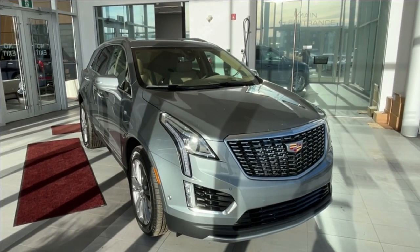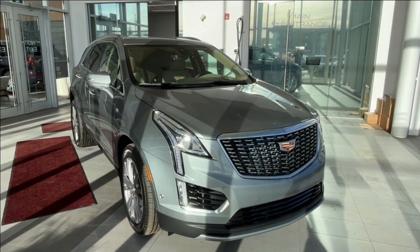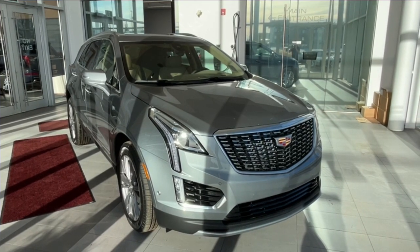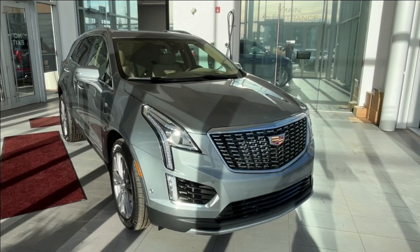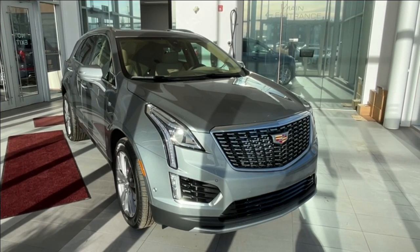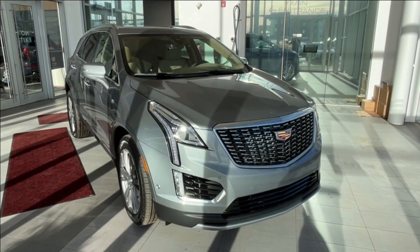Today we're taking a look at a 2024 Cadillac XT5 Premium Luxury featured in Argent Silver Metallic with a maple sugar interior. Under the hood sits a 3.6-liter V6 paired to a 9-speed automatic transmission. Some features include ultraview power sunroof, heated front seats, Apple CarPlay as well as Android Auto, a wireless charging pad, hands-free power liftgate as well as a head-up display.